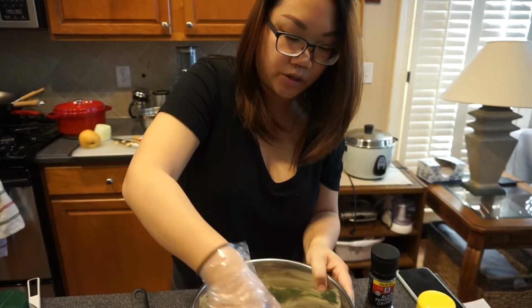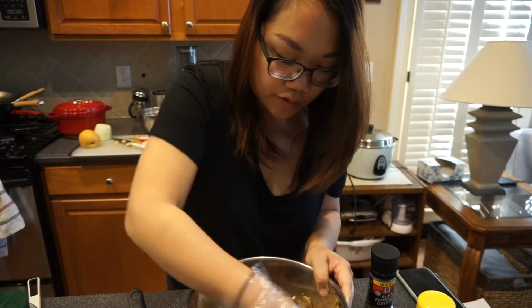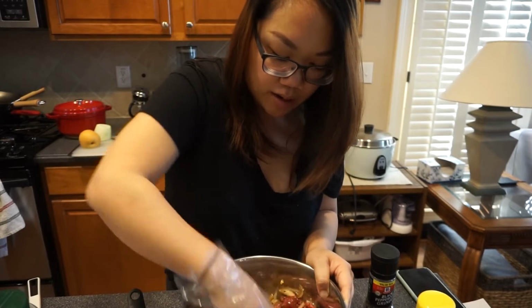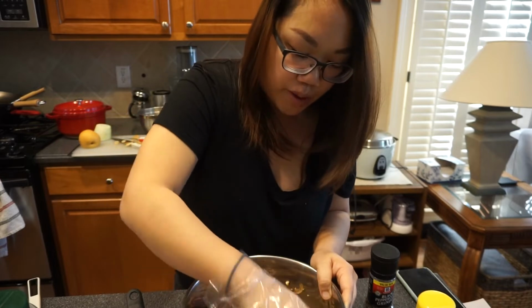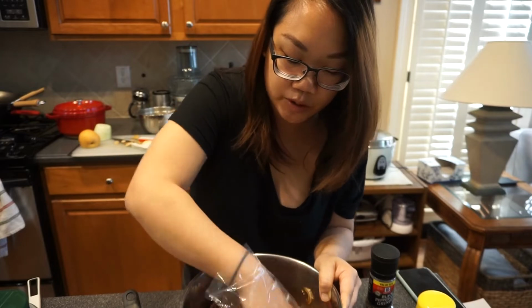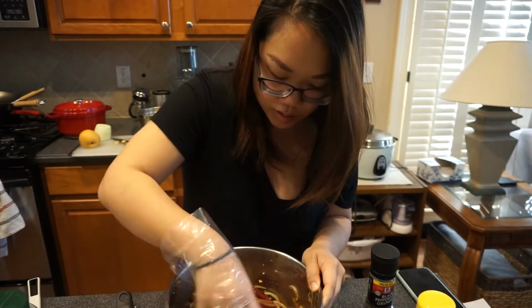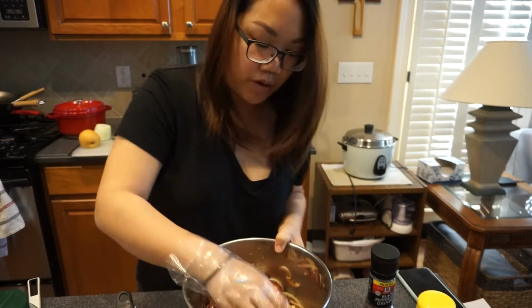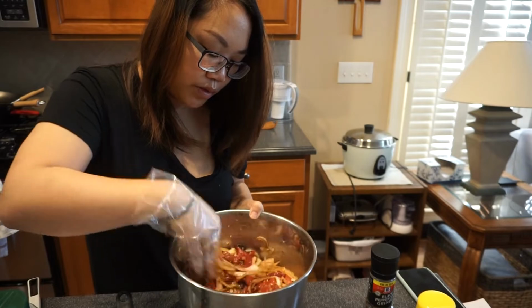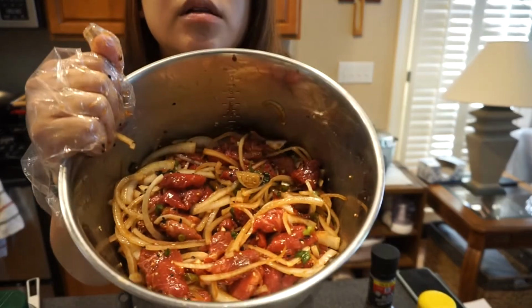Ooh, and one thing too, because I bought bottom round, which is definitely not as tender of a cut as ribeye, I'm probably going to grate some Asian pear into it, that or soda, which I think is a popular ingredient for people's bulgogi. It helps tenderize the meat. I might put a little more soy sauce actually, just because I think I put in more onion than recipes called for, so it might absorb more of the marinade in the beef, but this is kind of what it looks like right now.